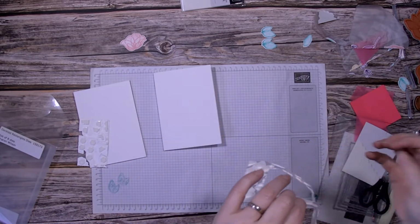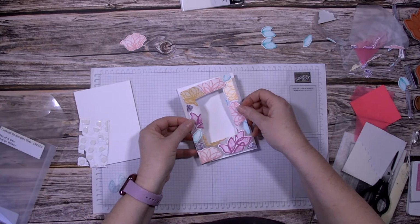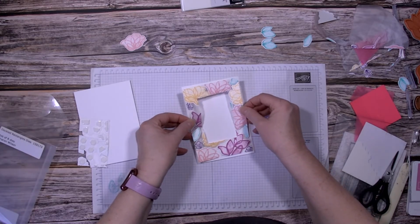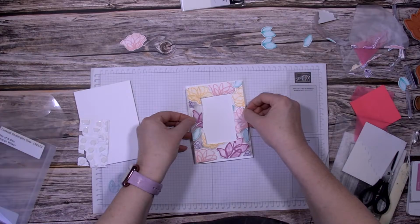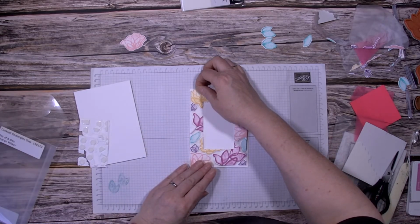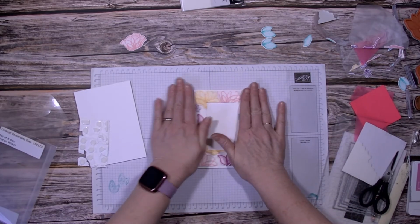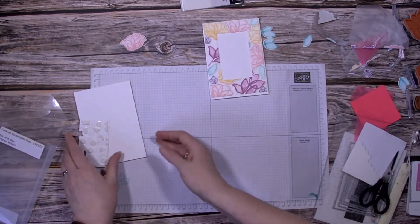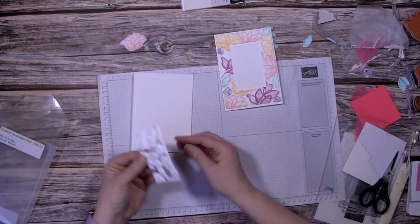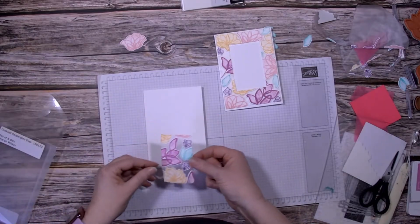That's the tricky bit. You want to lay this down so it's actually straight. You want to try and have as much of an even spacing around the edge. There we go. So that's that one, and then this one, whoops. Make sure it's the right way.